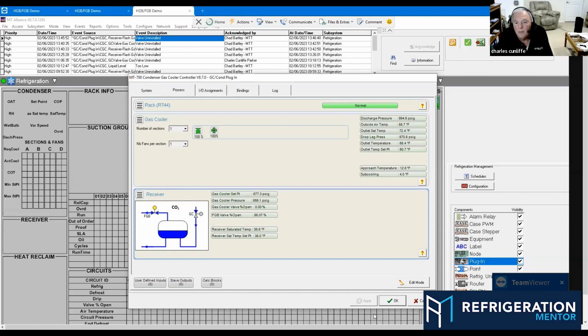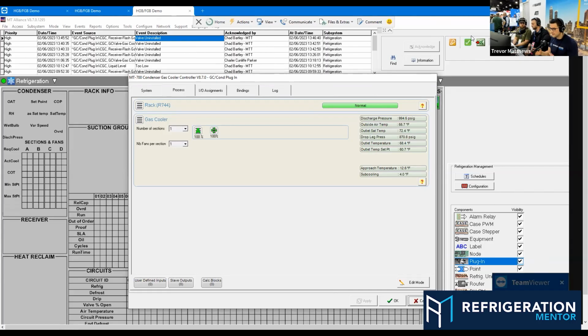So, hey, Trevor, do you want me to see if I can go into a live site right now? That would be fantastic. The big thing is that you want to understand that this is the main difference between any other system out there and CO2. It is this here, the high pressure valve and the bypass valve. And it's so good to see it and understand that after this, everything else is standard refrigeration, standard supermarket, what you're doing. So, no, I love it.